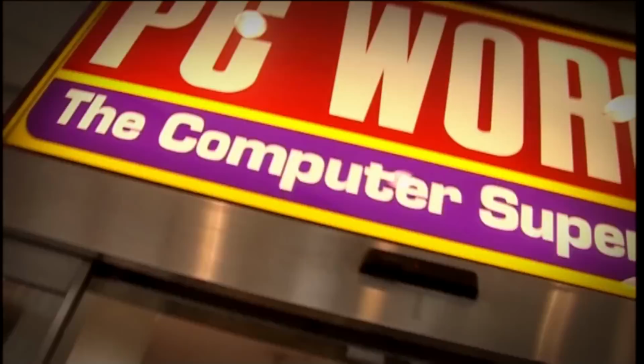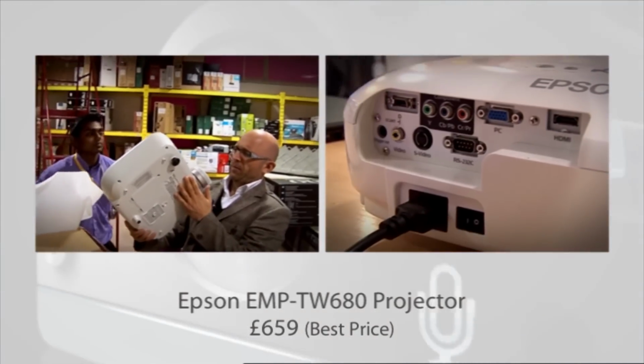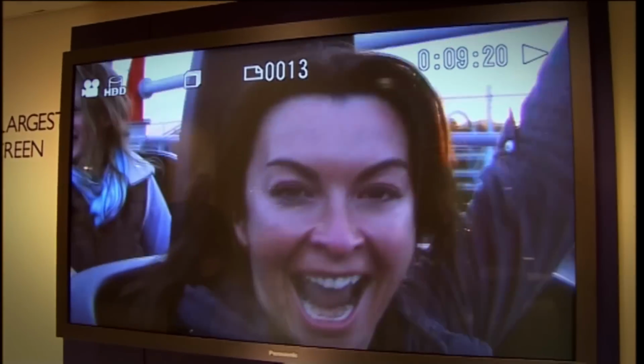I had realised that the biggest screen didn't have to be a plasma or an LCD, and went looking for a digital projector to play my high-def footage. There we go, look at that. There it is. Yes, here it is. There we go, playing our footage on the largest television screen in the world.